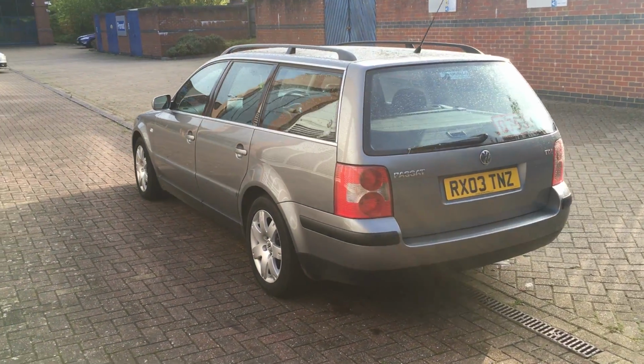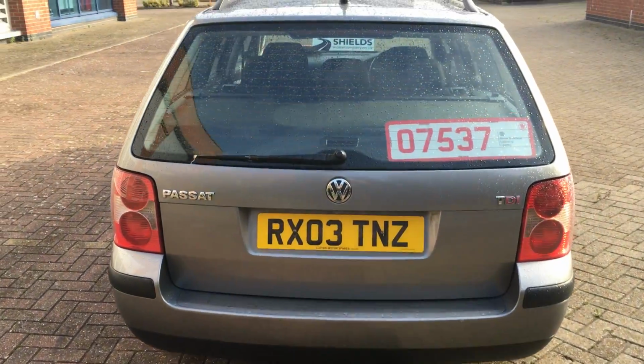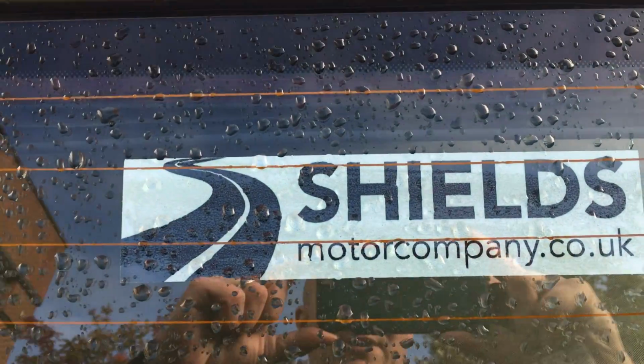This car is £1,590. We will not accept offers. Part exchange considered. Get on the phone quickly. My name is Peter, 07872 340 360. Look forward to selling you this car.